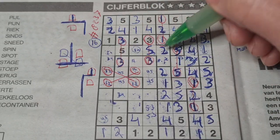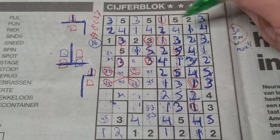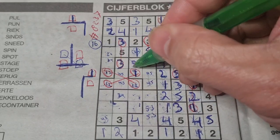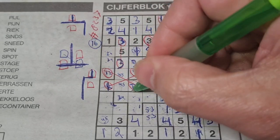So 2 numbers left for numbers 1 and a 4. 1 and a 4. We have a 1 there. No 1 there. 1 should be here, and a 4 goes there. 1 and a 2. We have a 1 now. No 1 there. 1 should be here. 2 goes there. And this box is connected with that box. Should be so 1. 1 or a 2. We have a 1 now, so this box should be a 2.